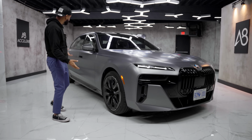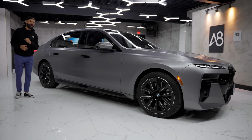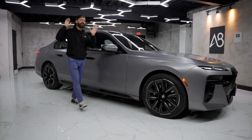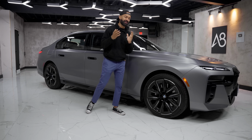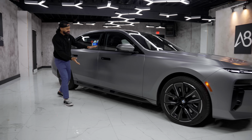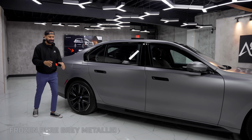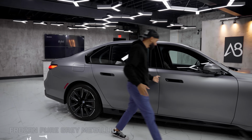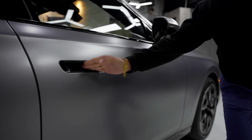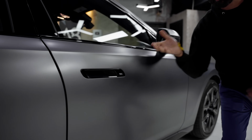The side is very 7 Series, very flowy, and almost the same as the i5 that we had brought to our studio by BMW that's still sitting in our hard drive that we can't post yet because in Canada the car's not out officially. On the side though, this paint really shines, or if I should say, really dulls things around, but it's pretty, especially these door handles that are super flush with an insert to unlock it or get inside, like this. Of course it has soft closed doors.